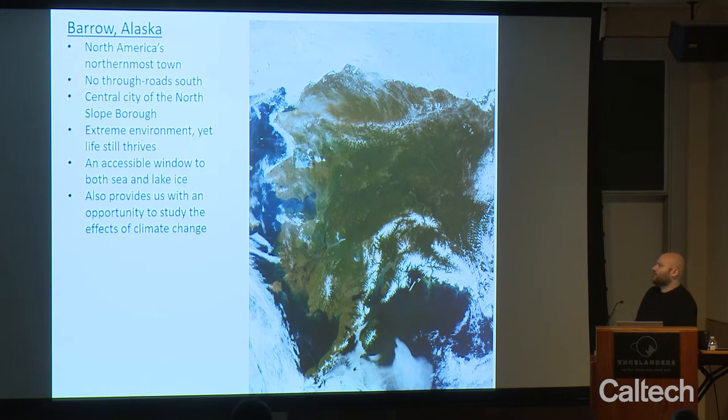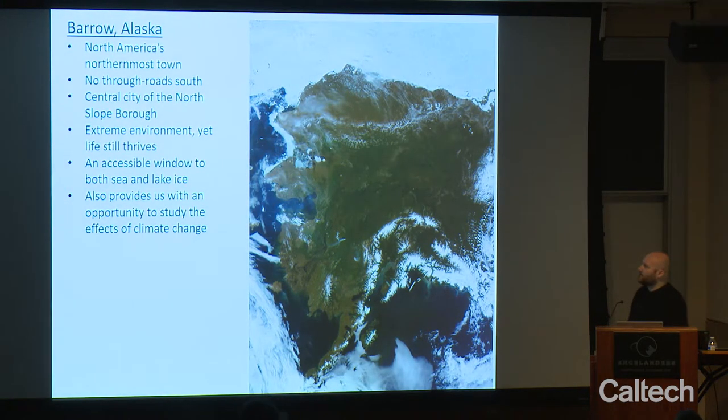And it's a really very good for us because it's an accessible window to both sea and lake ice. So it's right there on the shore. In the spring, we can go out on the frozen sea ice. And in the fall, when the sea ice is not frozen yet, we can go out on the frozen lakes. What's also interesting is that these Arctic environments are seeing the effects of climate change in a much more pronounced way than what we're seeing at lower latitudes. And so that actually also gives us an opportunity to study the effects of climate change on these fragile, icy environments.